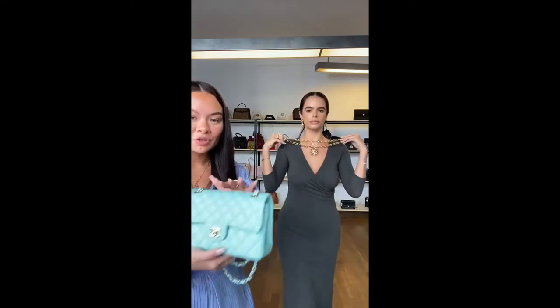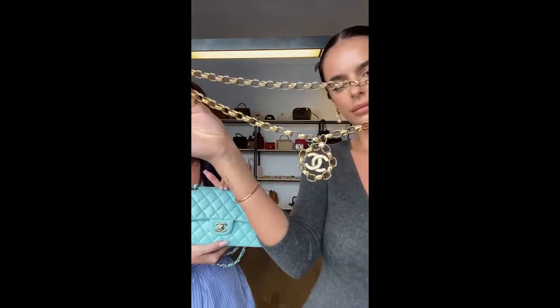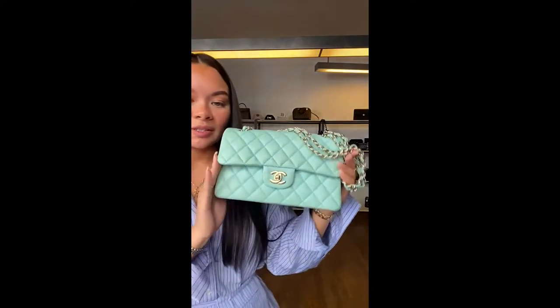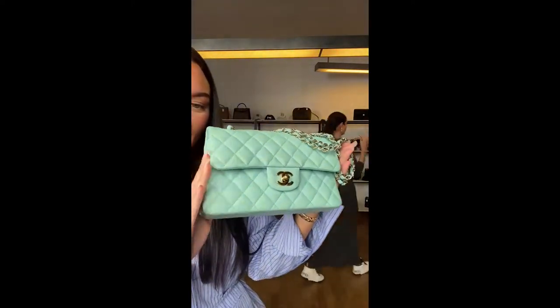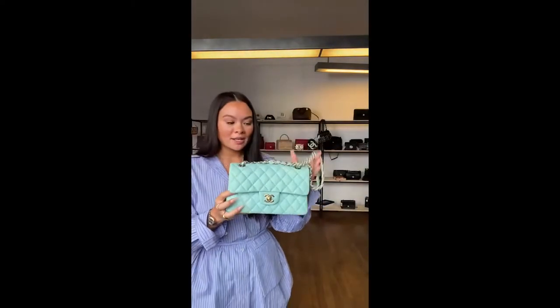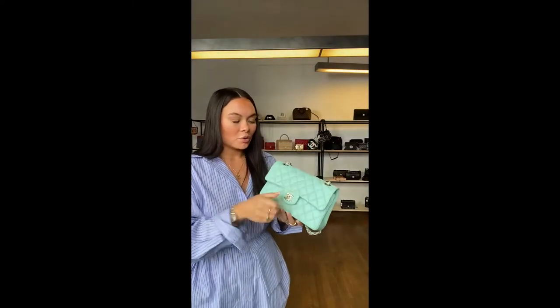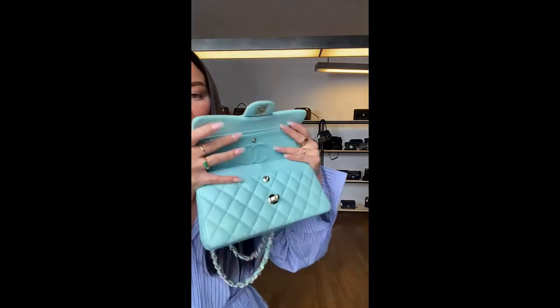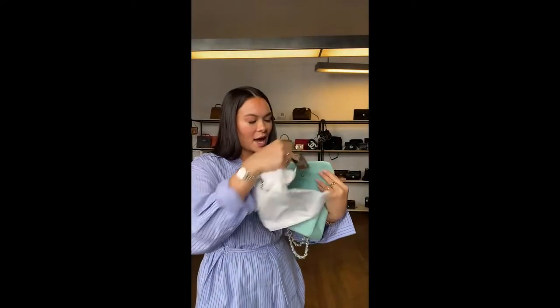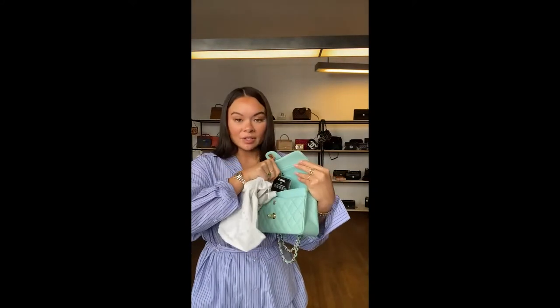So, San, the pink caviar plastic flap did already sell, but we do have this amazing one left. I'm sure this will go quickly, but it's absolutely beautiful. It's the small plastic flap in caviar leather, like I said, in this super, super rare Tiffany blue. This is honestly so hard to find. It's a double flap, opens up, does come with its original dust bag. And it is a 27 series.